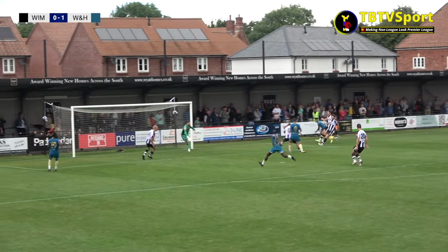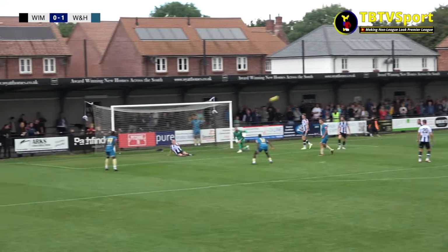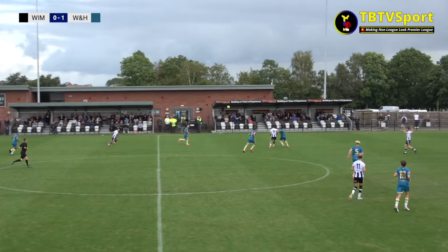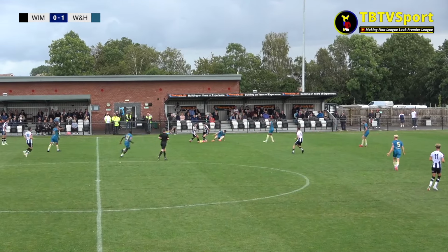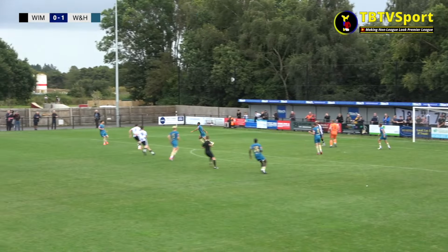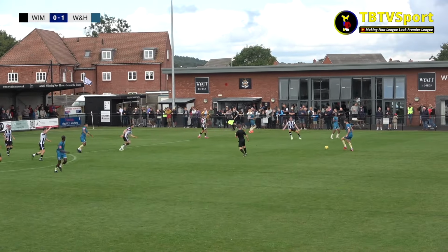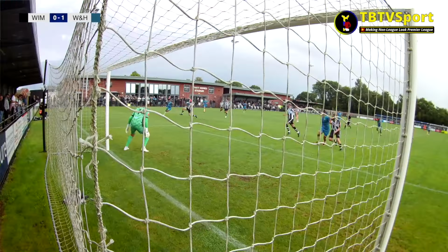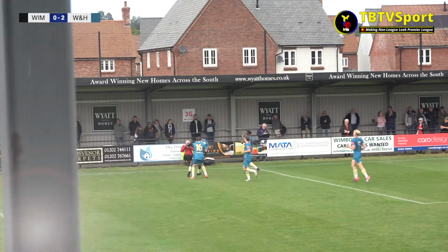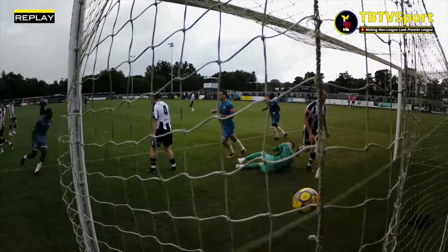Moments later, a shot from Obing is cleared off the line by Harvey Wright. Straight down the other end and the Magpies create a golden chance. Cam Munn feeding Matty Burrows. Barker stands tall and blocks out the shot, and you could hear it from the bench. Take your chances. Because just a moment later, we're back down the other end. Nur finishes smartly, finding the back of the net instead of the touchline. It's 2-0 to the Swans.